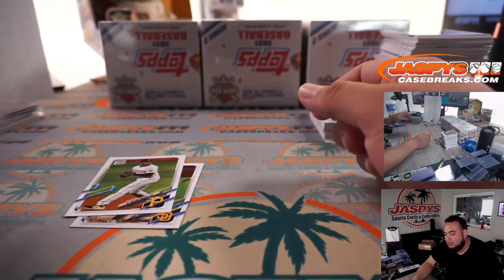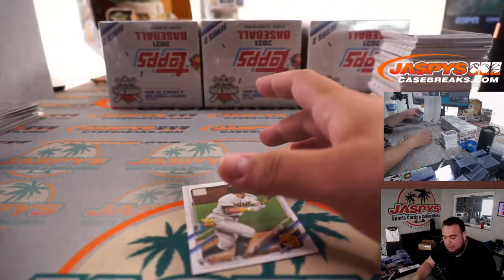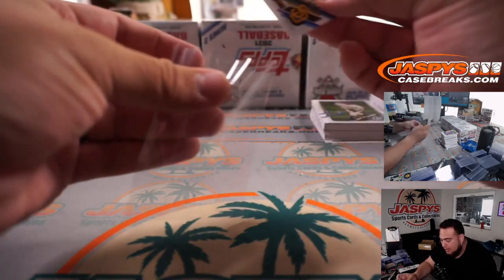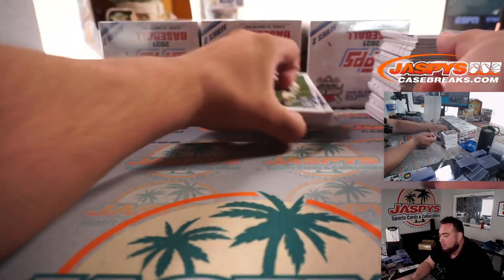Now, the cool thing about hockey jerseys is they sell them blank. I feel like hockey jerseys are kind of cool because they're pretty stylish for one, but you don't really have to commit to a player. Just wear blank.